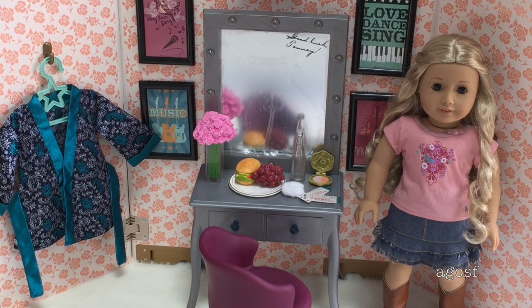Overall, I had so much fun taking a look at this set. Thank you so much, American Girl, for sending me this piece. I am in love with it, and I'm so happy to add it to my American Girl collection.